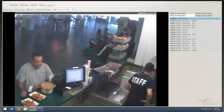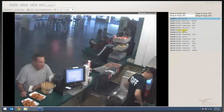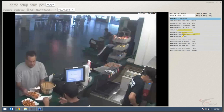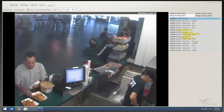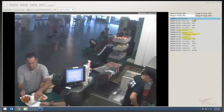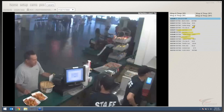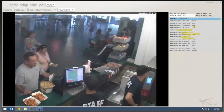He voided these items off, and if you look at the time, a few minutes later, he rang up another one, voided it off, rang up another one, and he ended up having someone pay for it. The thing about it is, the person who bought this stuff, the money never hits the drawer. He voids it back off.